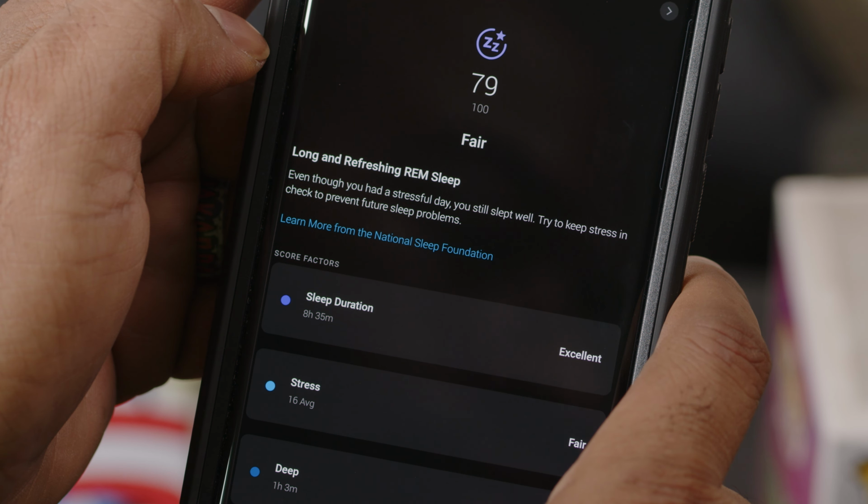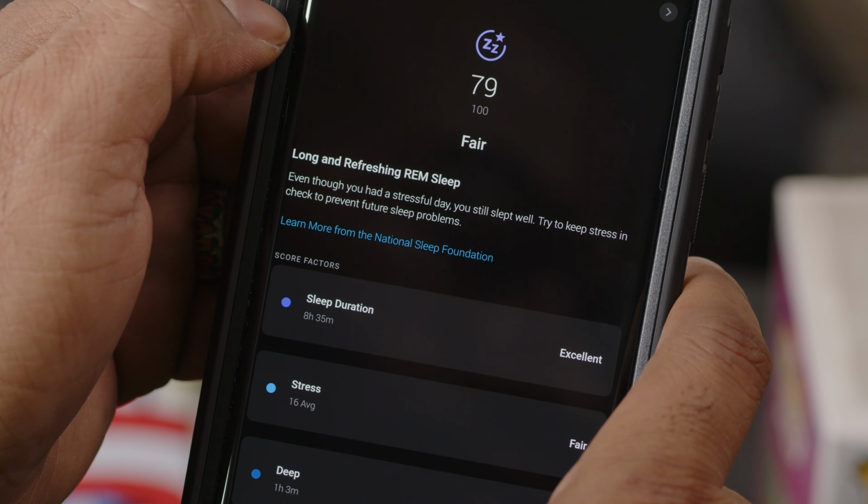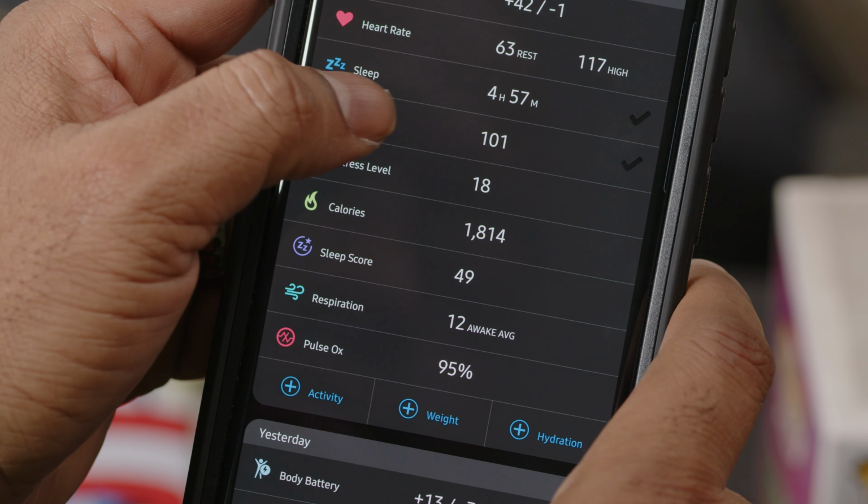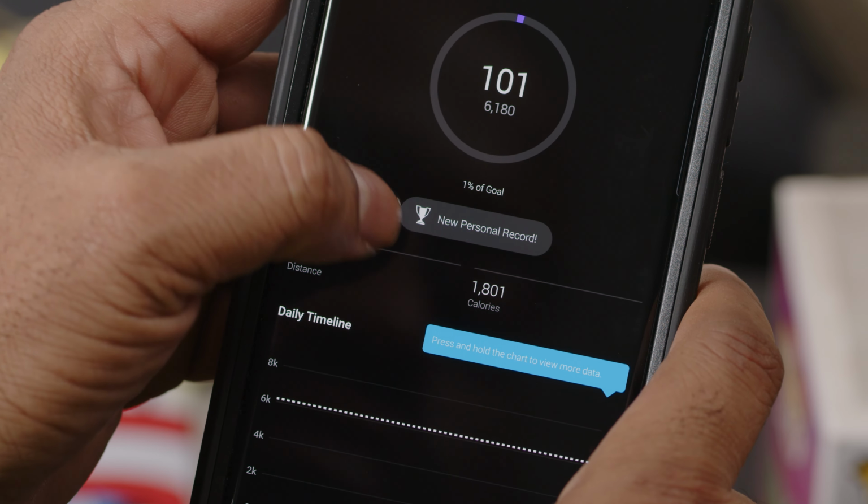Pro tip, if you want to see previous days for a given metric of that day, tap on it, then you'll be able to look back, but only for that particular metric.